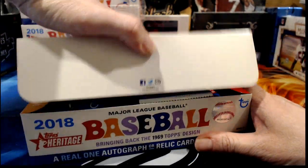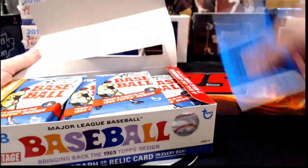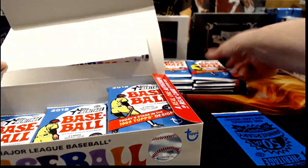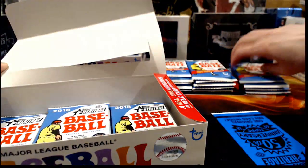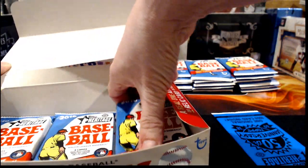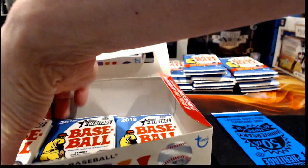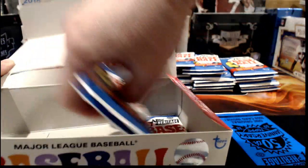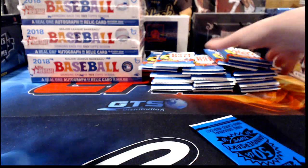So in each box, we should find one autograph or a relic in each box. The and part is that we will also find a box topper. And the box topper can be a couple of different things. It can be a strip of 3 uncut cards, or it can be a buyback card, which is what we have here for this box.